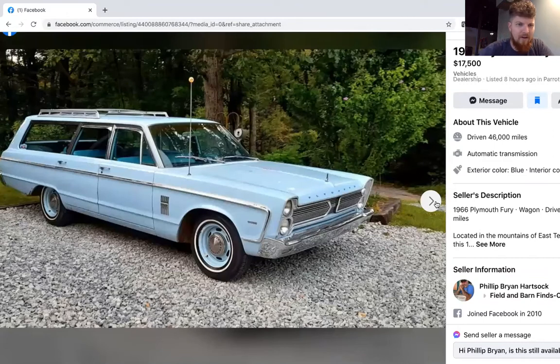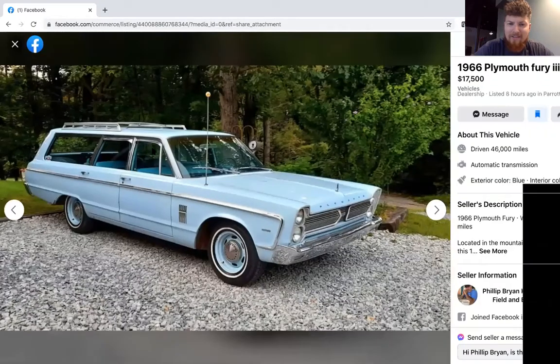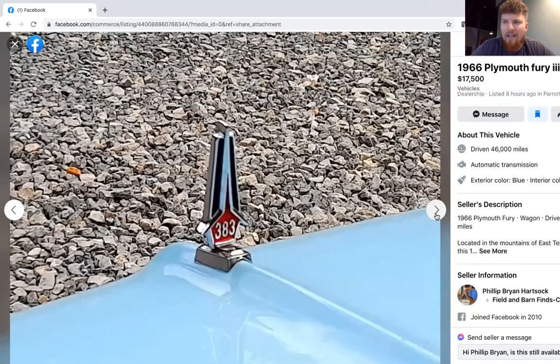There's another shot there. I just noticed that it has these chrome window guards, so you can crack that window open and not get rain in. Very fancy. Here's the classic badge, the Commando V8. I like how 60s cars and some of the 70s cars like to flash the engine size. On this hood ornament, it says 383.